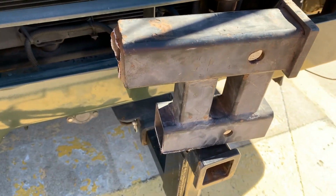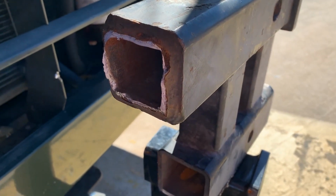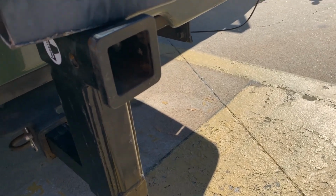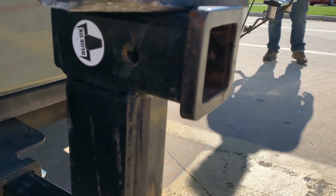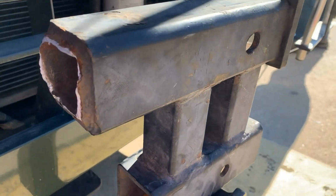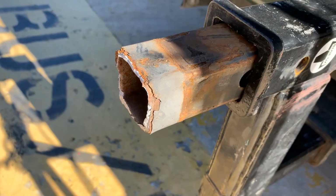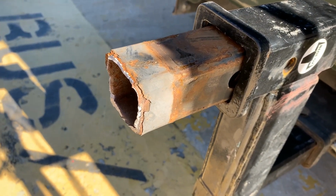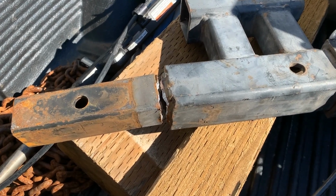So apparently what happened, as you can see, that's totally broke off. The weld broke. The other end of that would have gone into this hole and attached by a pin. So when that weld broke, the whole thing came apart. And that's the other end. So that's the piece that was on the inside that broke. But that right there is just scary.